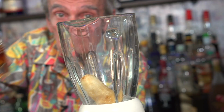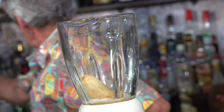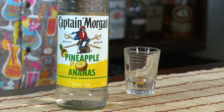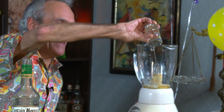That's happening in our blender. So what pairs well with coconut and banana? I'm thinking pineapple rum. Not a lot, maybe like a half ounce. Oh, there's three-quarters of an ounce. Perfect.